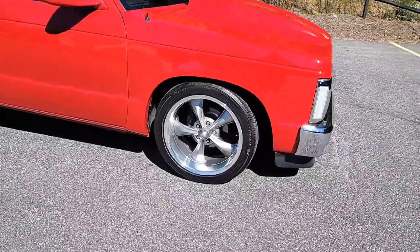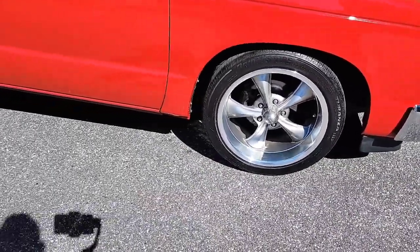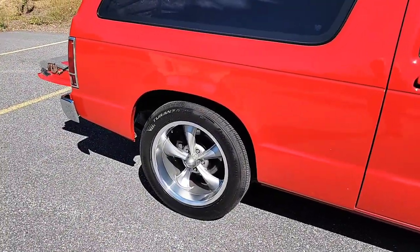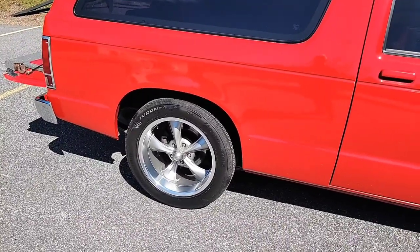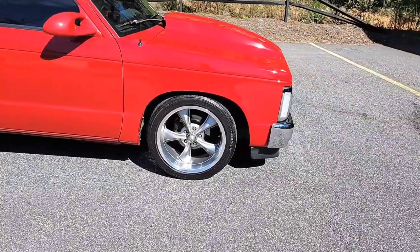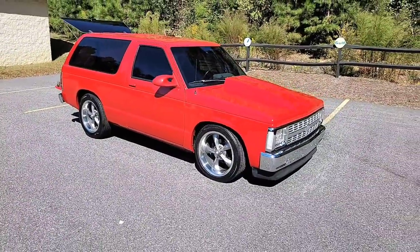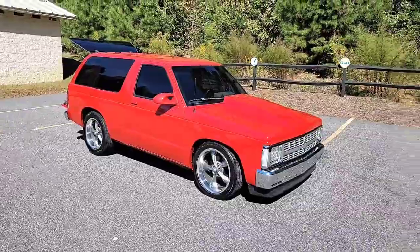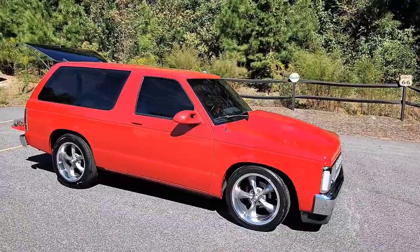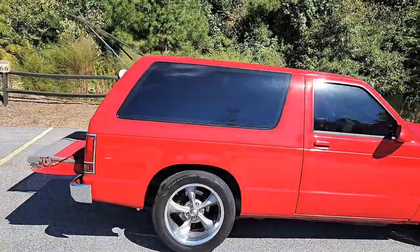We've got a newer set of Riddler wheels. That's an 18x8, and I think an 18x9.5 in the rear, staggered 18s on those wheels. We've got Bridgestone tires, a 245/50 in the rear and a 225/45 up front. Plenty of tread left on those tires. I mean, you've got a fresh build here. I think it's got 1,600 miles on the odometer. So it's definitely a fresh build, ready to be enjoyed, and recently completed, I should say.